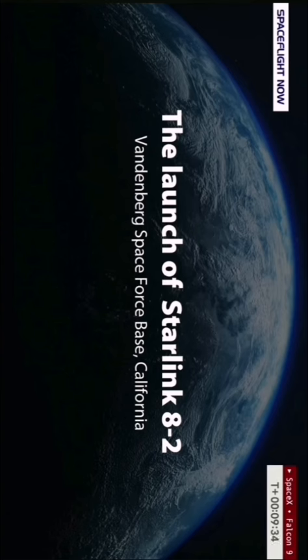After those Starlinks are deployed, that'll set up the Falcon 9 second stage for one more burn, and that is a deorbit burn to drive it back into the atmosphere, where it will burn up, helping to eliminate the risk of creating unnecessary space debris on this mission.